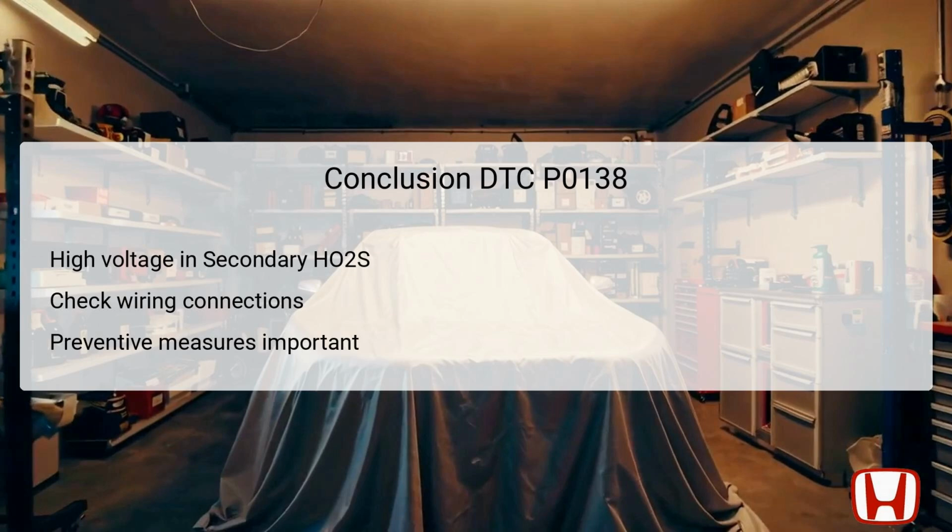In conclusion, dealing with DTC P0138 involves understanding the implications of a high-voltage signal from the secondary HO2S circuit, which can affect vehicle performance and emissions. Identifying the underlying issue requires a systematic approach to troubleshooting the wiring, sensor, and connections.